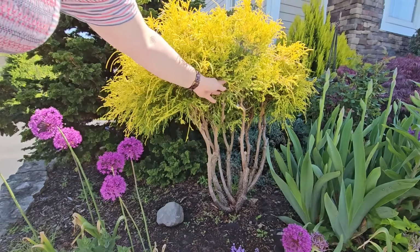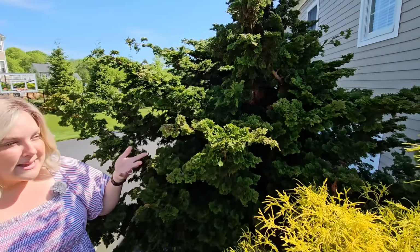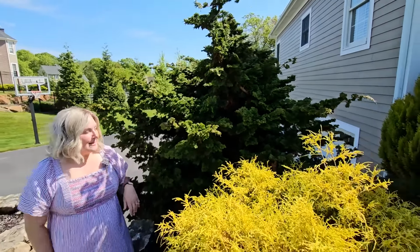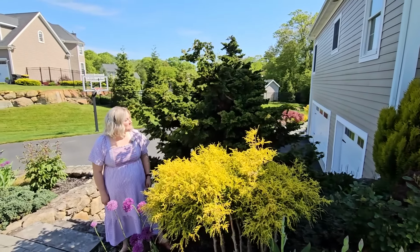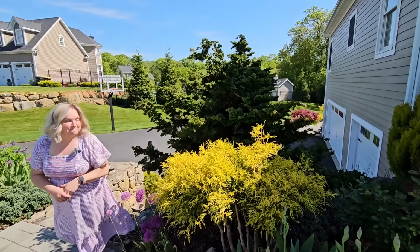And behind it, I have a beautiful Hinoki cypress. I also love Hinokis. I have quite a few of them in my garden, and this one is a Gracilis. It's one of the Obtusa Gracilis, I believe it's called. One of the traditional Hinokis. It is a pretty large one. It's been here for, like I said, about 13 years, most of these plants at this point, and they're just looking beautiful. I love this one.